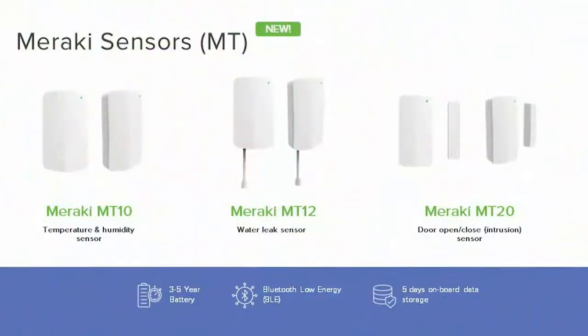I know there are 3 new sensors, one for humidity, one for water detection, and another for intrusion detection. Can you tell us how these sensors will connect to the Meraki network? Yeah, absolutely. Just like you said, we have 3 Meraki sensors, the MT10, the MT12, and the MT20. All sensors are very simple to connect to the Meraki dashboard, just like any of the typical Meraki devices. As long as these devices have an internet connection, they'll be able to connect to the Meraki cloud. In that cloud, I simply claim them using either my serial number, or if I have multiple MT devices, I can use the order number and claim all these devices in bulk. It takes literally maybe 3 to 5 minutes to get these up and running in the Meraki dashboard.